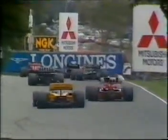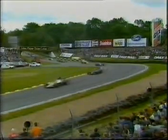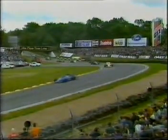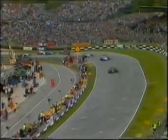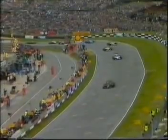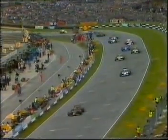And then you see now they've slowed right down. Poleman will have slowed the field down because he doesn't want to arrive on the grid too soon before the others. There he is, Ayrton Senna, leading them in, just giving a little squirt to warm the rear tyres up a bit. He probably spun the wheels a bit then.